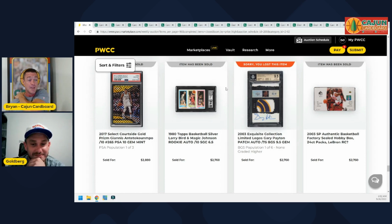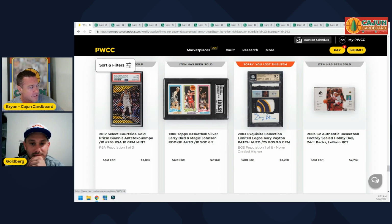So this Gary Payton limited logo, it's a pop 6 and a 9.5. Andrew goes for $27.60. Right next to it, if you zoom in here, you can see this is silver autograph. This is the silver version of a red version that sold that we're going to get to a couple rows up. So this is the silver version. A lot of people don't know about these, and I don't know everything about these, but this one's serial numbered to 10. This is one of those buybacks. We'll talk about it a little bit more.